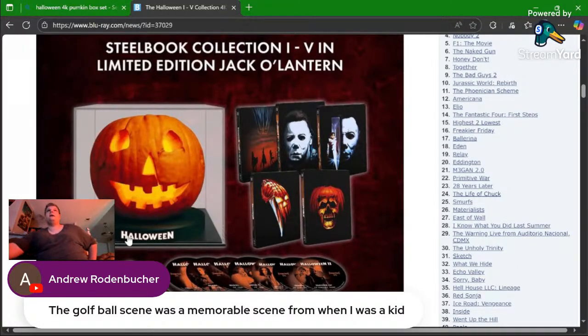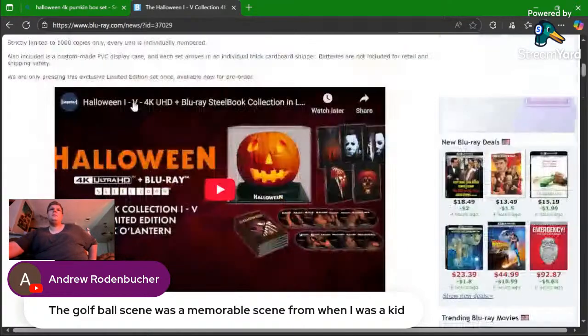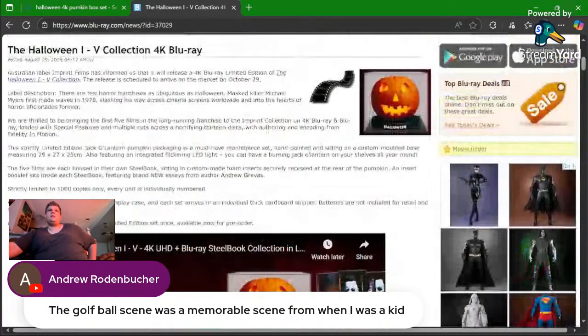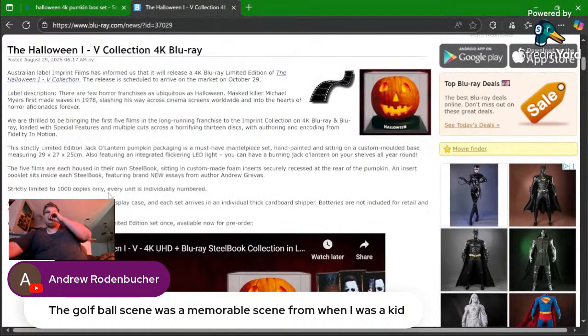If I go to the website, I don't know if they have the website on here. We'll go directly into it. Yeah, because it tells the details. It's a strictly limited edition, I think of 1,500, or no, 1,000 copies. That's what it is. It's 1,000 copies. Every unit is individually numbered, and while this is a cool idea, the price again is not a cool idea.